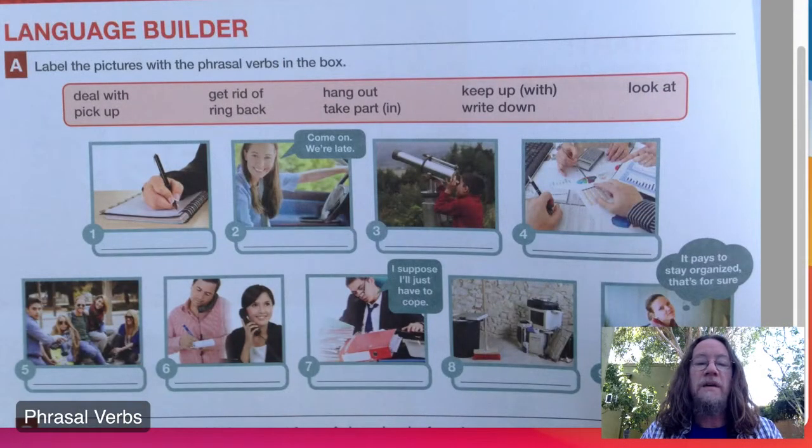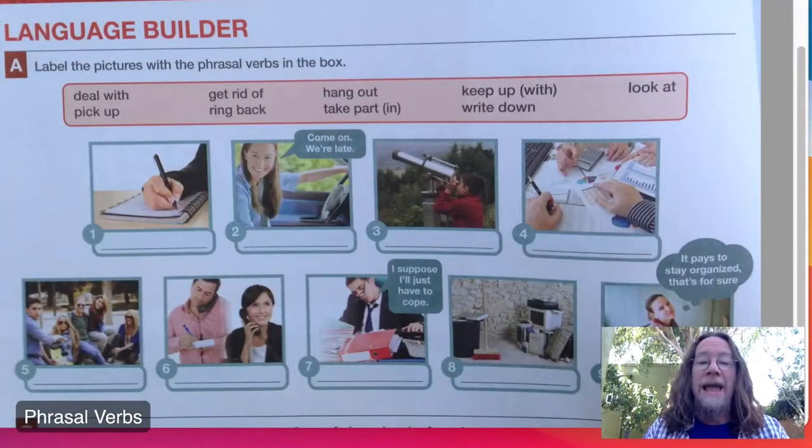Picture number seven. Which phrasal verb matches picture number seven? This person is saying, I suppose I'll just have to cope. Which phrasal verb for picture number seven? This is deal with. Deal with. She deals with work. I deal with my problems. Deal with.